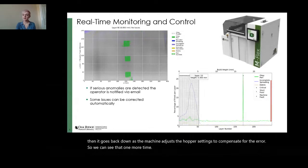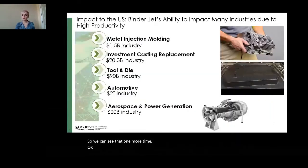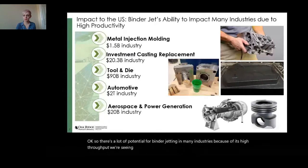Okay. So there's a lot of potential for binder jetting in many industries because of its high throughput. We're seeing major takeover of the metal injection molding industry, and as sintering technology evolves, we'll see the replacement of investment casting and then traditional tool making.